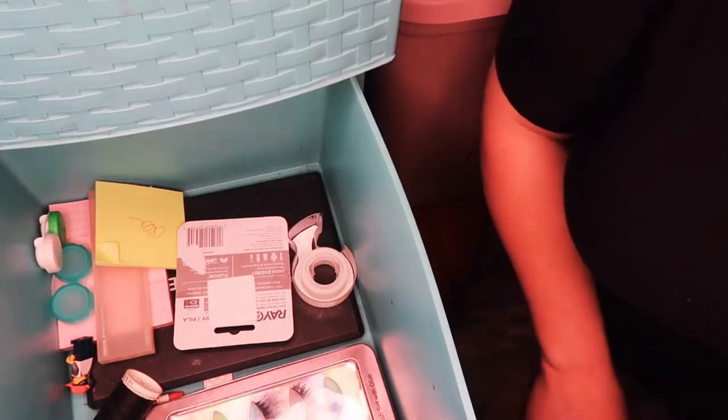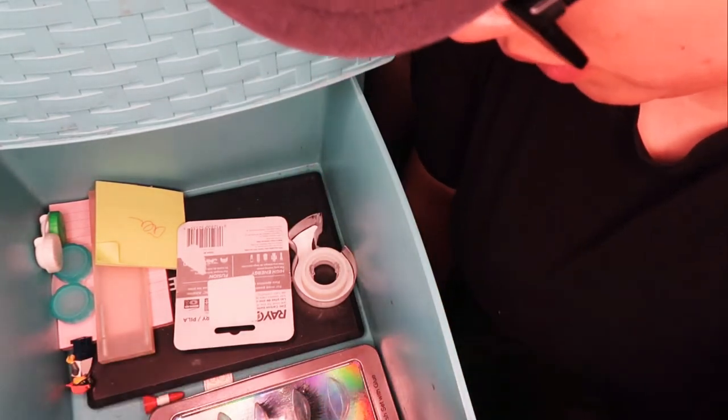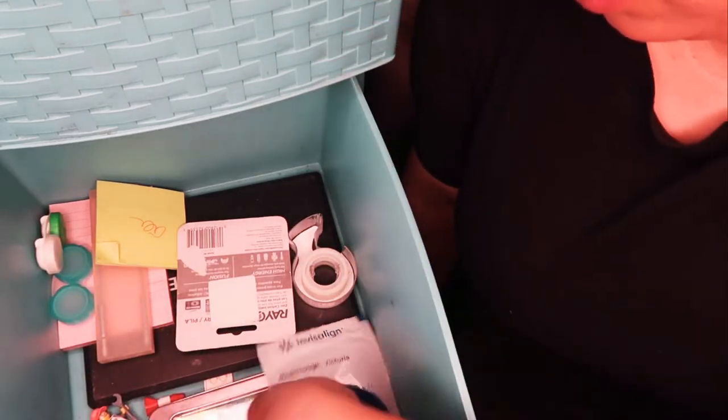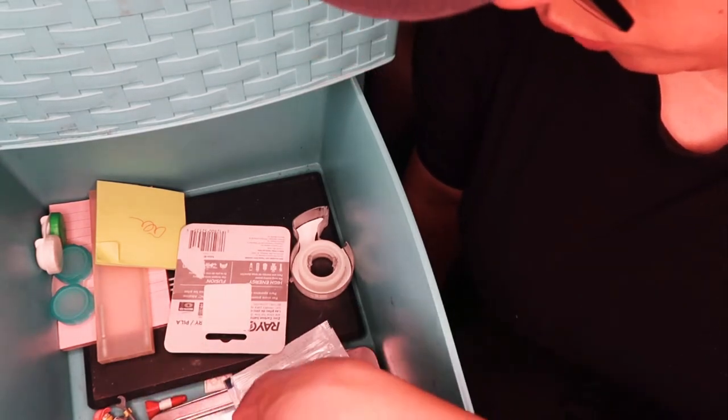Low-key, I want my Invisalign still. I literally want Invisalign again. It was so much fun. I felt really, really cool when I had my Invisalign. And sorry, my whole government name is on here. This is just old and discolored, my bad.